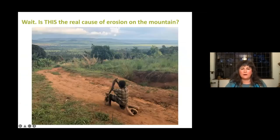Okay. So I had to include this photo as a joke. You know, is this the real cause of erosion on the mountain? So this little boy was following us everywhere we went, and you can see his little homemade, I don't know if it's a scooter or a Harley or what, but he just rides that thing up and down the mountain. And he may not cause the erosion, but he is a user of the site, and he is actually contributing, like all the other people on that footpath, to the erosion of the site.